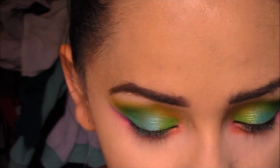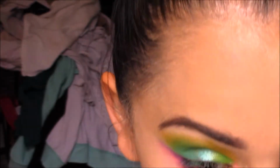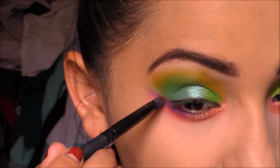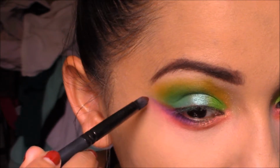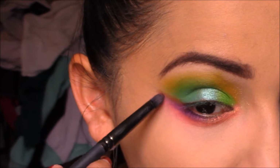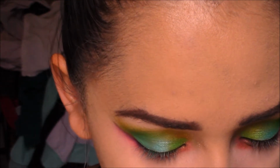So that's just a little bit of the orange. I just haven't used the brown, so I do want to use the brown. I'm going to get the brown with my smudger brush. I cleaned it off. And I'm actually going to go right about in between the purple and the green and just kind of wing it out ever so slightly. Just kind of blend those.